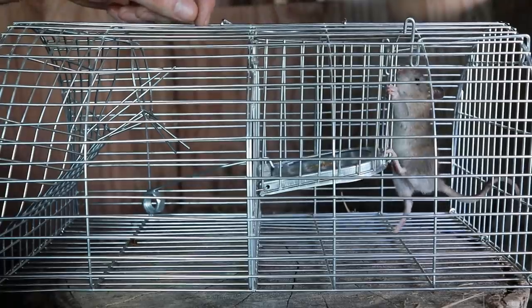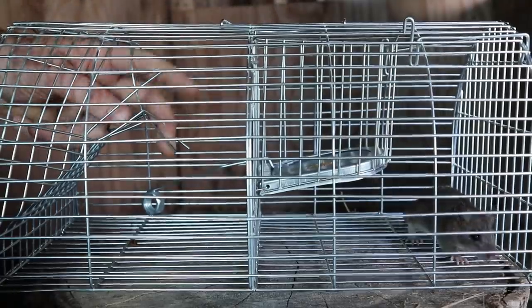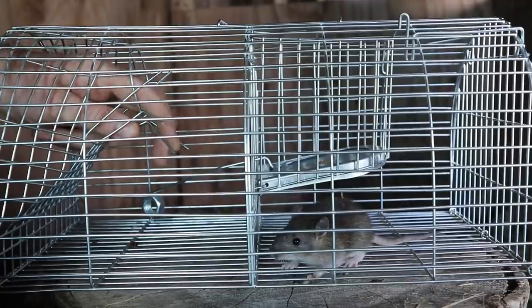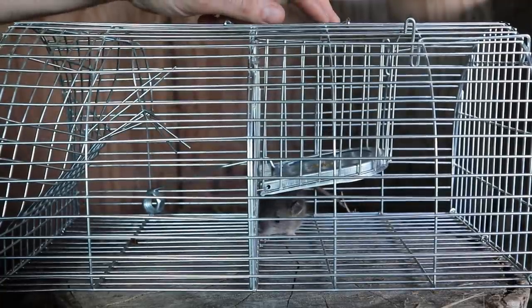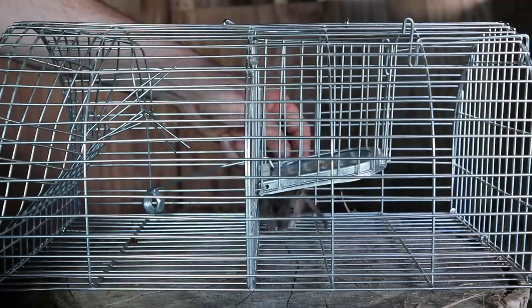They went through the funnel, but they climbed back out. I don't have these spikes adjusted just right. Maybe I need to bend them up more. But once they're in the second chamber, you got them. Now this is a non-native Norway rat, so in this case I'm going to humanely dispatch it, then I'm going to feed it to wild animals.